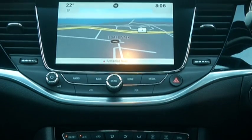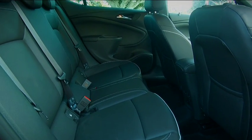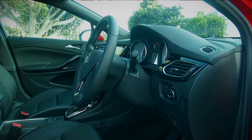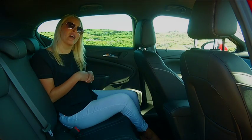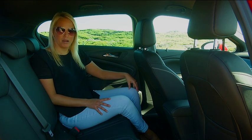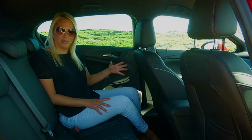The Astra's cabin is roomier too, despite it being 49mm shorter and 25mm lower than the outgoing model. You can now enjoy 35mm more rear legroom and 22mm more front headroom. But let's get in the back and test this out. So I'm not tall by any means, you would know that if you'd seen any of my other videos, but look how much legroom there is. I'm not even sitting behind myself, I'm sitting behind someone who's much taller than me. But it's really, really spacious back here.